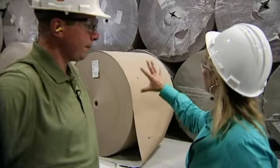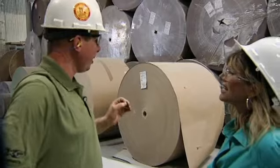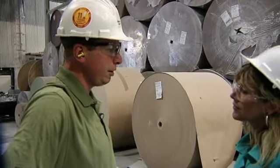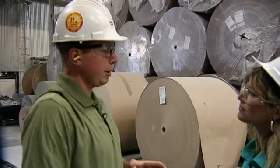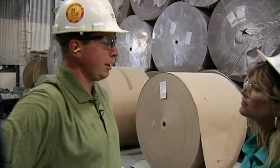And I'm interested in these big spools back here. What's all this material? This is the other main ingredient of wallboard, which is paper. All of our paper is 100% recycled. And these big rolls, we're going to take the stucco, shoot it in between two sheets of paper, and that's the next step that we're going.